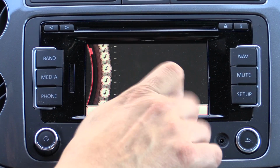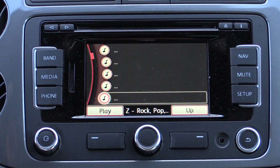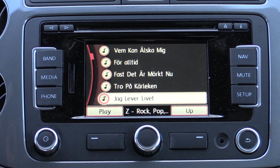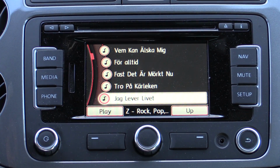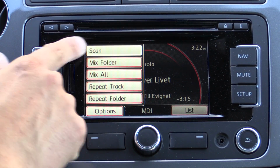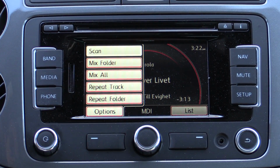So I'll go down this list and then say that's the track I want. It does take a little bit of time for that to actually load. You can select it and then it will start playing. Using the contextual buttons, we do of course have access to a scan, mix folder, mix all, repeat tracks, etc.